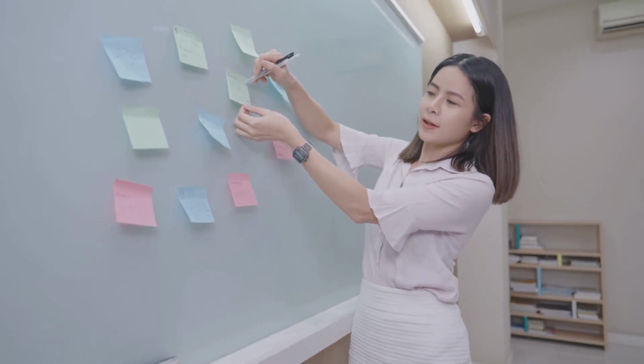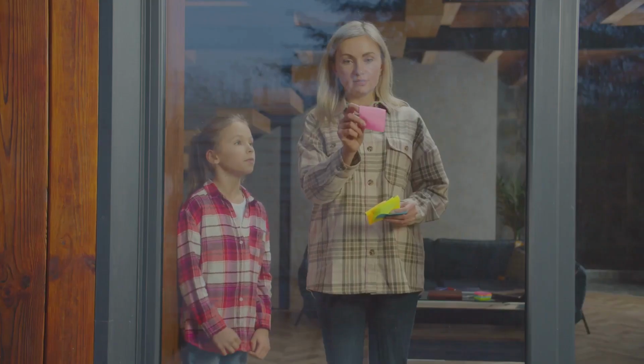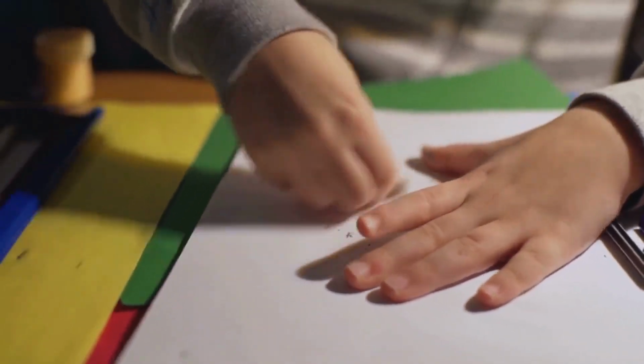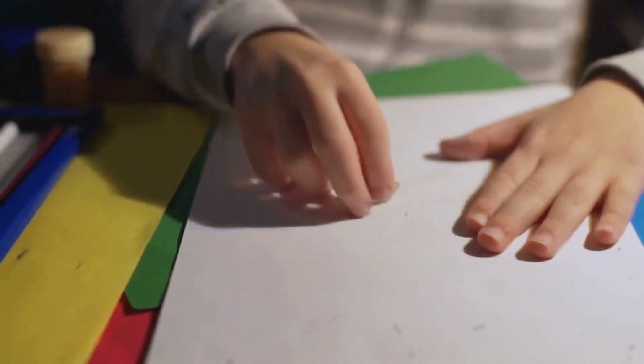Imagine a wall in your home adorned with colorful sticky notes, each bearing a task or a goal. Seeing these notes every day can be a constant motivation to stay on track. And there's a certain satisfaction that comes with peeling off a note when a task is completed or a goal is achieved. For children, visual reminders can be an effective tool for learning responsibility.